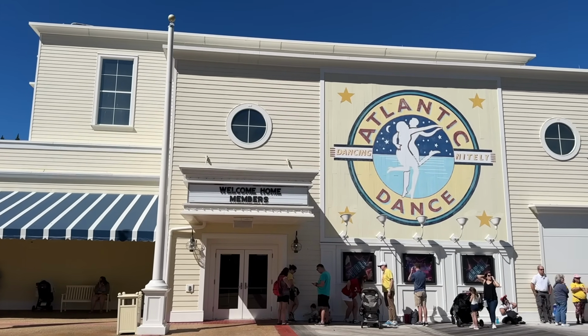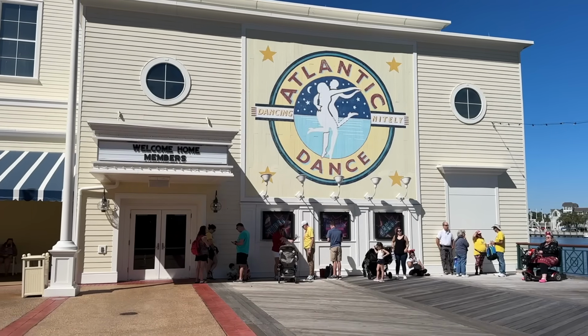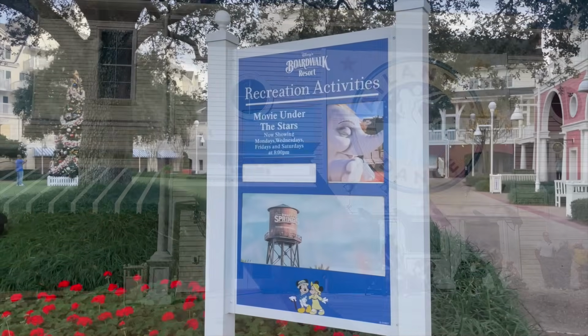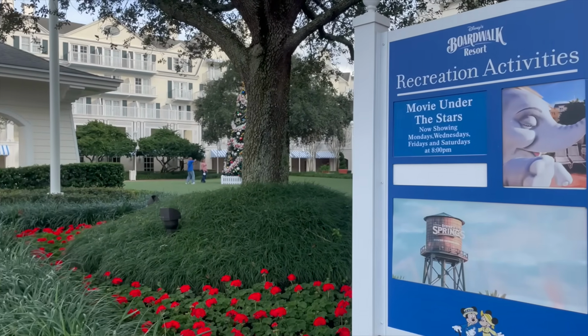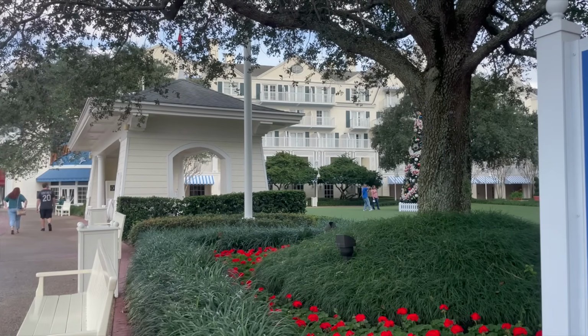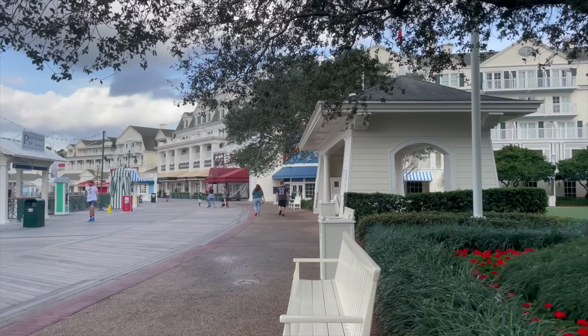Okay, I'm going to stop there, but keep in mind that there are so many more potential activities you might find during your deluxe resort visit, which is why it's a good idea to find some real estate in your Disney itinerary where you can take the time to explore your resort and all its different offerings, because if you're going to pay that much to stay there, you might as well take advantage of it.